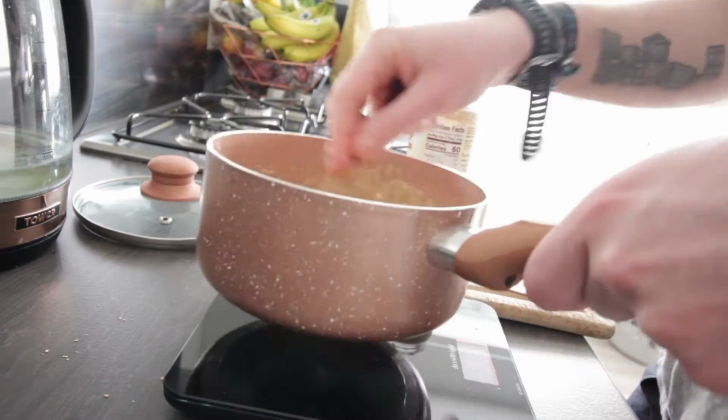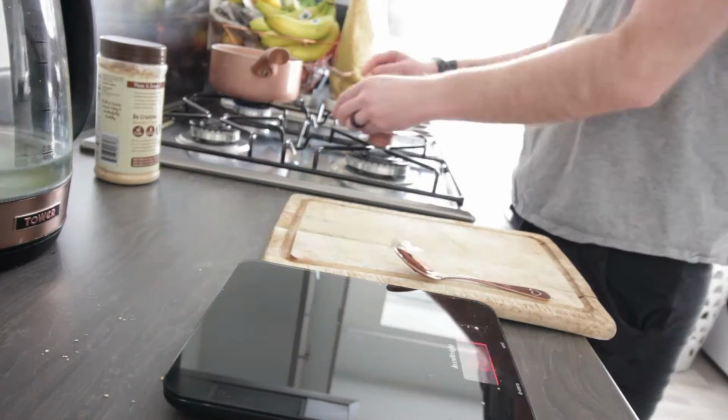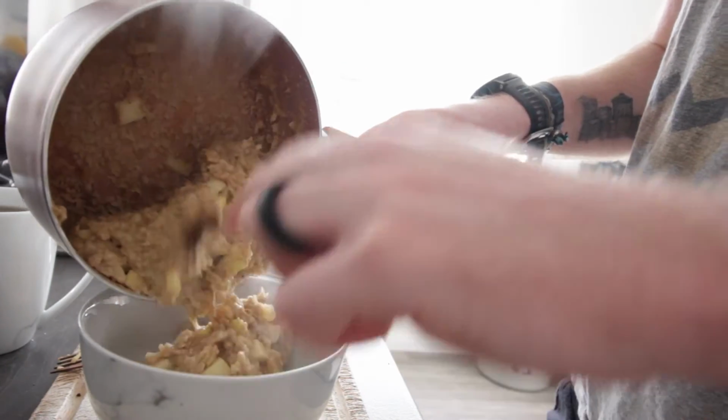I always order PB2 off Amazon. Normally I get the chocolate and the plain one together, and then all of a sudden one day there's a vanilla one, so now I'm into that as well. And this one, not as goopy as yesterday's, but it does the job. Also got a black coffee with this as well.